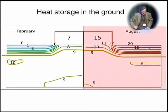Of course, it all relies on this diagram. It's a very central one that Tim has already showed: the heat storage in the ground below the building. It's important to realize that the ground below the building, in building physics, is a part of the building. It's not an external thing. And again, this diagram shows the situation in winter and in summer. To the left is a winter situation with an inside temperature of 7 degrees Celsius, and to the right the summer situation with 15 or 16 degrees indoor in August. And the floor acts as a heating element in winter and a cooling element in summer.